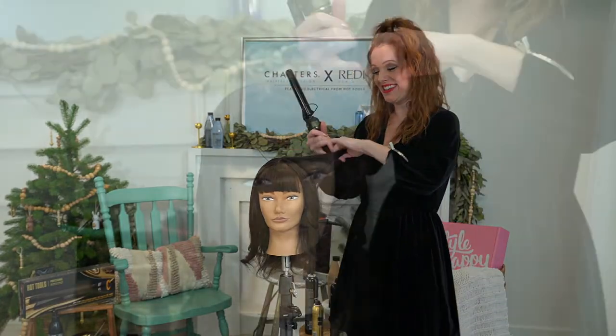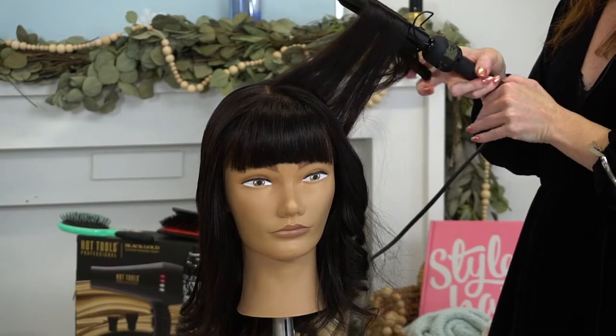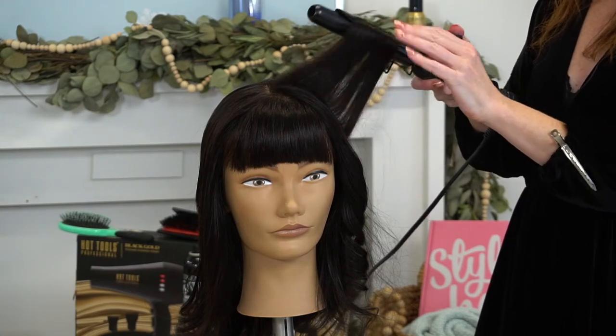All right, next section. Same thing, super easy. Now this time I'm gonna shake it up. I'm gonna bring up the elevation. I brought up the elevation, I'm wrapping it around the barrel in the center. When I feel like it's warm enough, I'm tapping it down.